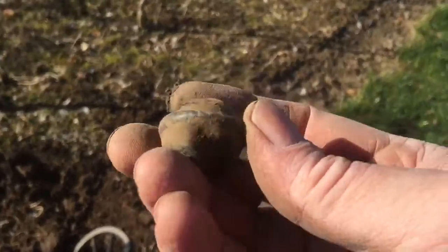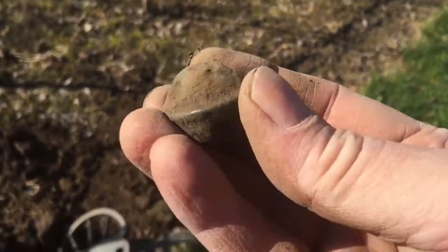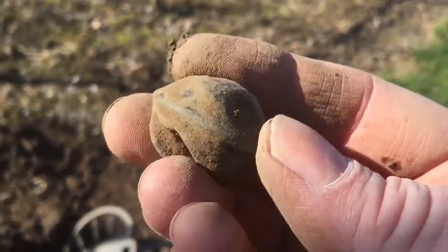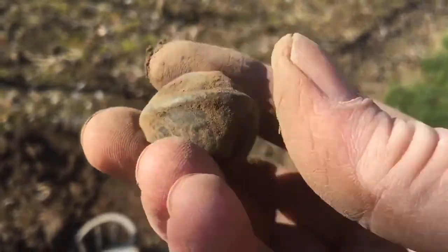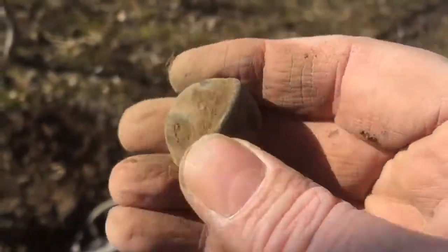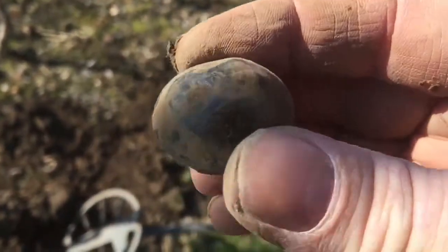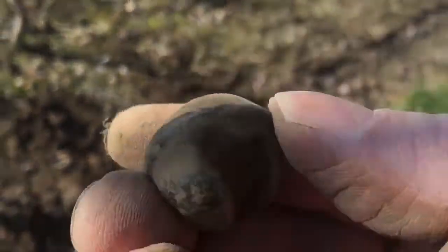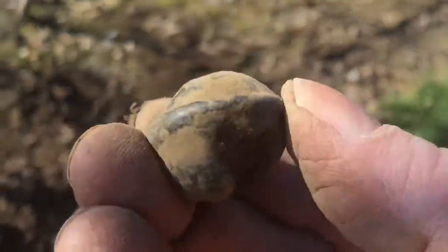Crotal bell. It's been a long time since I found one of those. That's nice. That will clean up lovely. I wonder if it will ring for the first time in 300 or so years. Probably not, looking at that gap. Look at that, crotal bell. Happy days. Nathaniel, you've got to go some to beat that, mate.